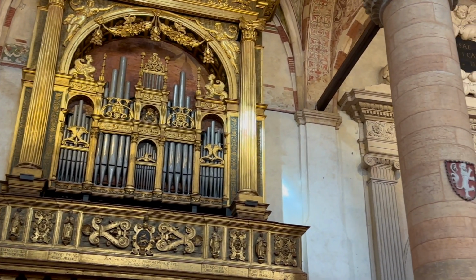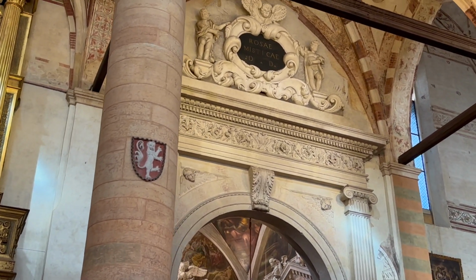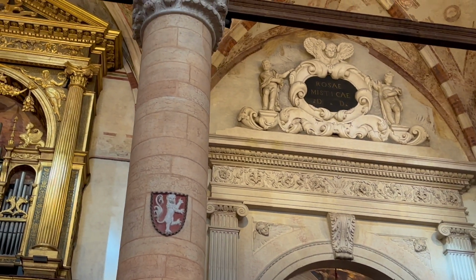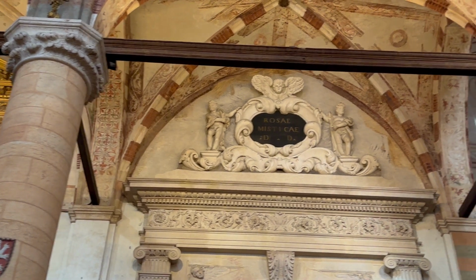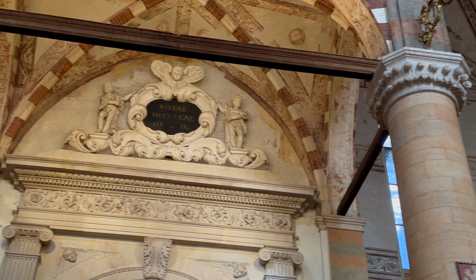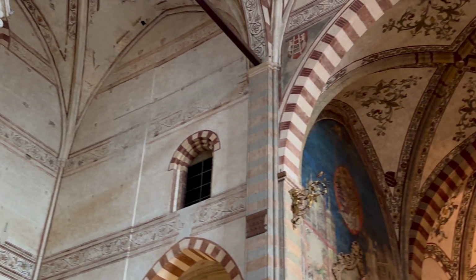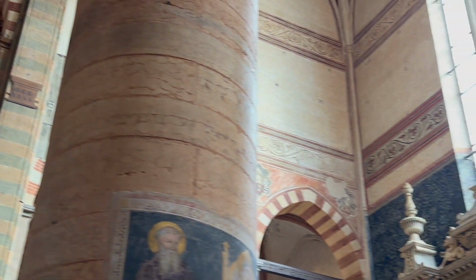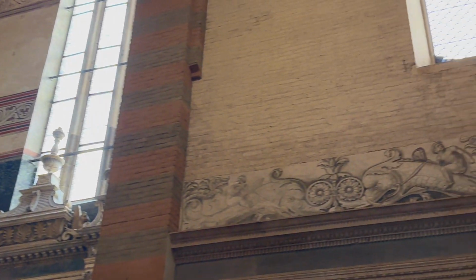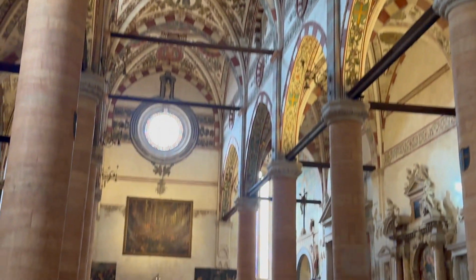As you explore the basilica's interior, you'll encounter a treasure trove of religious art and artifacts, each with its own story to tell. Admire the delicate frescoes that adorn the walls, depicting scenes from the life of Christ and the saints. Marvel at the intricate woodwork of the choir stalls, carved with scenes from the Bible and Verona's history. But perhaps the most awe-inspiring feature of Basilica di Santa Anastasia is its sense of spiritual presence. As you stand in the nave, surrounded by centuries of prayer and devotion, you can't help but feel a sense of connection to something greater than yourself.